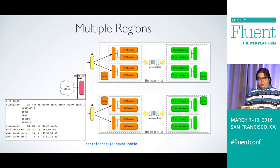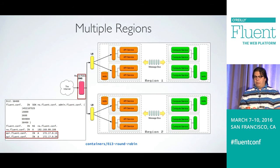Setting up a round-robin DNS is relatively easy. You just put a bunch of A records in your DNS configuration for each and every single load balancer that you have. And if you are using a load balancer as a service solution, then there might be web interfaces and API bindings to do that for you, so that you can automate this process, and it will be much easier.